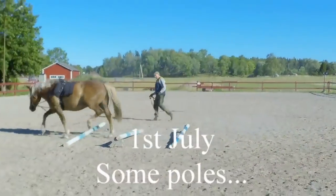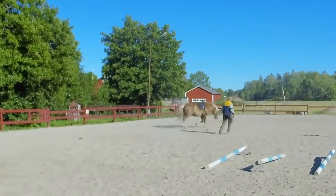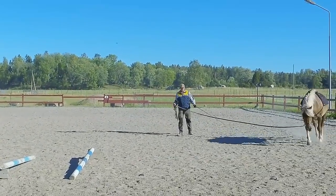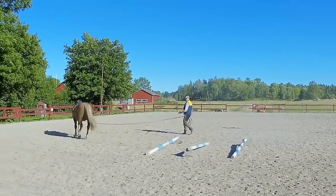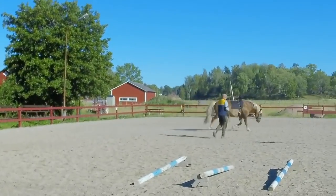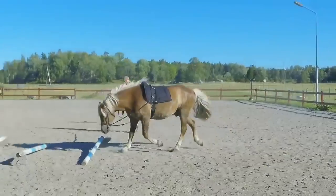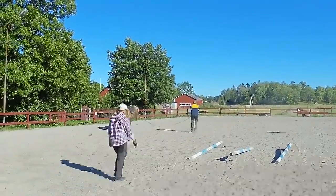So here is some pole work with side reins as well, just from the other day. And as you can see, we actually started with ground poles, as we always do. We always start at least a couple times with just poles on the ground, and he went over them immaculately at first go. We just didn't capture it on the camera because it needed to calibrate itself, so it took a bit longer.